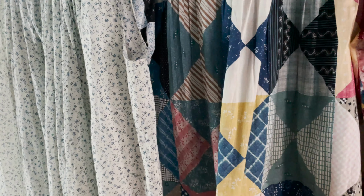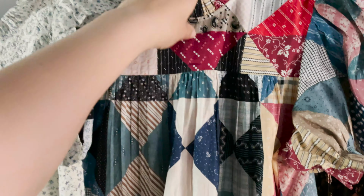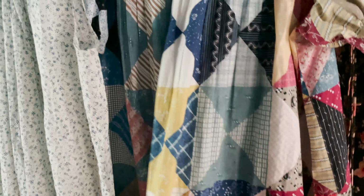This is another really lovely hot weather dress, and it has kind of the same style where it has a yoke on top, and then the gathers come. And then, yeah, just lots of really cute details. Love the pocket. Love, like, everything about it.